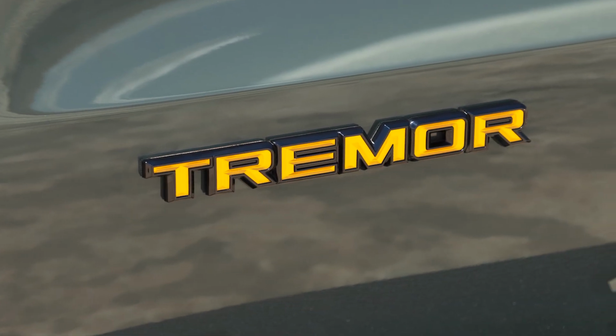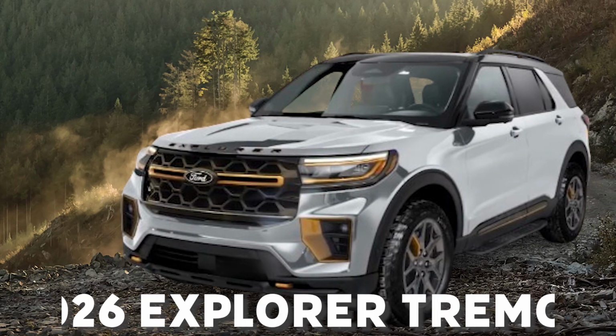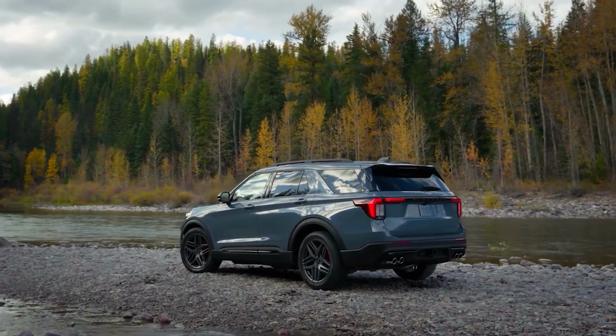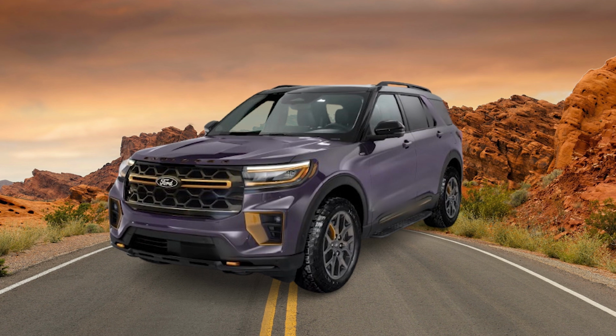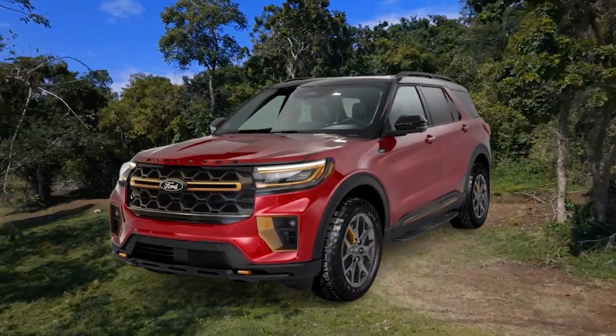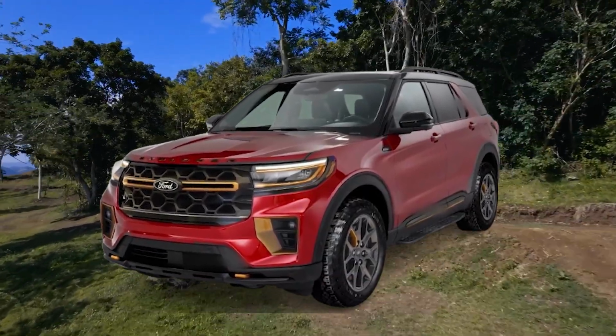Ford's Tremor lineup just expanded in the most exciting way possible. The 2026 Explorer Tremor is finally here, taking the popular three-row SUV and transforming it into a genuine off-road machine that doesn't sacrifice comfort for capability. This isn't just another appearance package. This is a serious upgrade for adventurous families who need more than what typical suburban SUVs deliver.